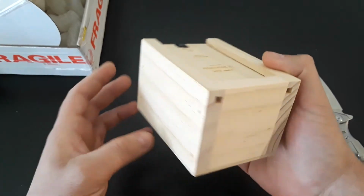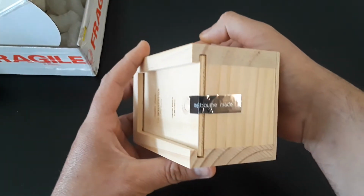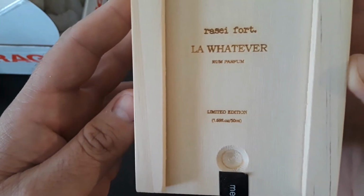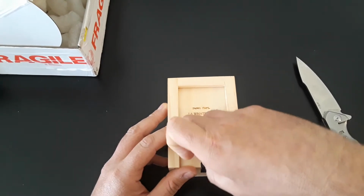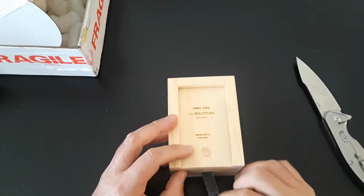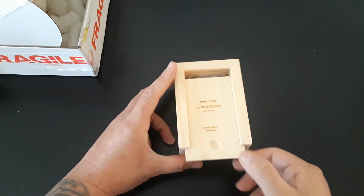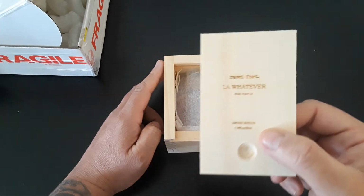This is the box. This is just a normal wooden box. Very well done, I will say. A tiny sticker. Limited edition. So I was told the originally this scent was supposed to be eau de parfum, and something went wrong, but it went wrong in a good way, because it actually ended up being extrait de parfum, which is even better for us, you know, better quality and whatnot, and of course it comes with the price. Because this is not a cheap fragrance.